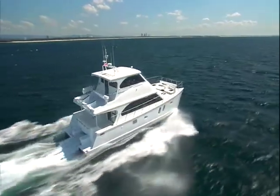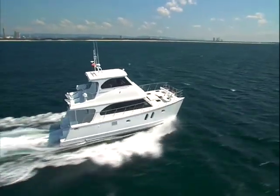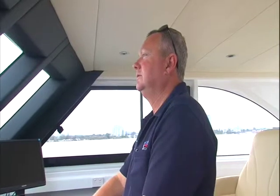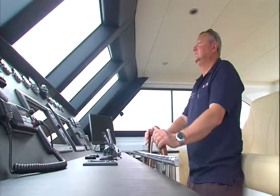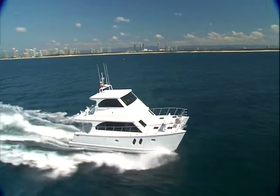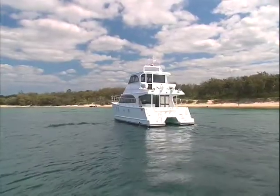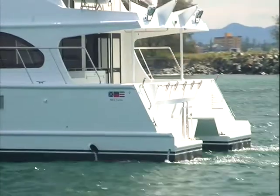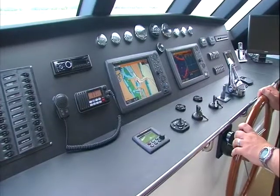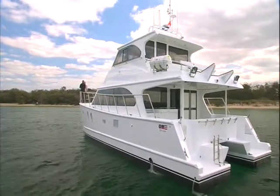And this is the product of 30 years' experience in the super yacht industry, combined with 55 people working for 15,000 hours. A 15-metre luxury aluminium power catamaran. For Murray, while seeing one of his boats out on the water gives him a great sense of pride, it makes him even prouder to know his family helped him build it.